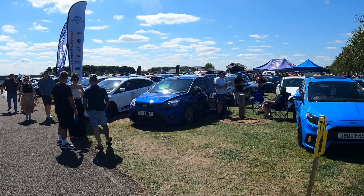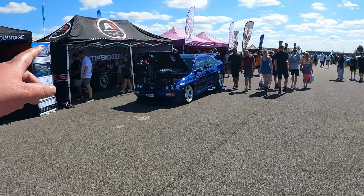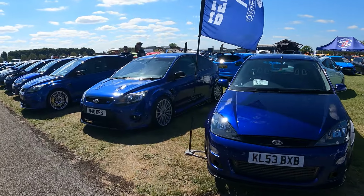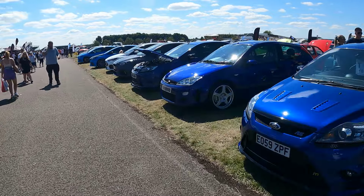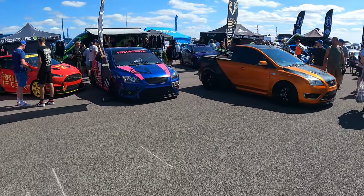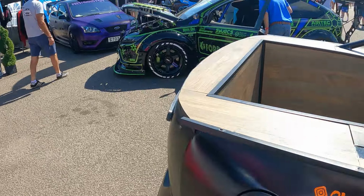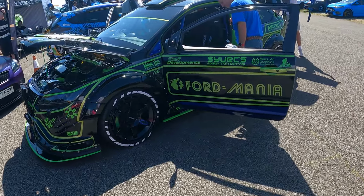Right, so heading down here, we've got the Derbyshire RS Owners Club. Auto Bright, so good cleaning products. Bedfordshire RS Owners Club. We've got the prestigious Fox stand. Wow, look at this. Focus pickup. That's different. Got Fox's car.